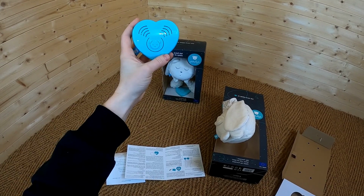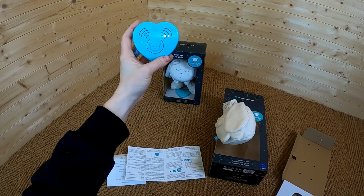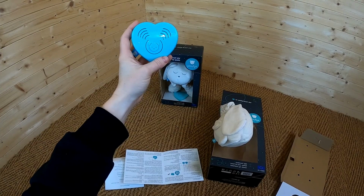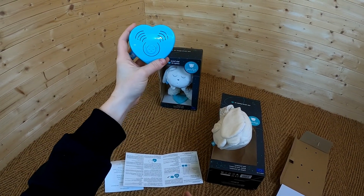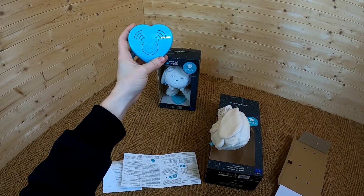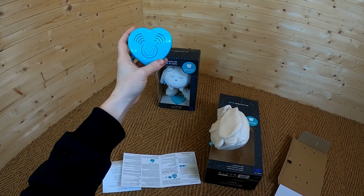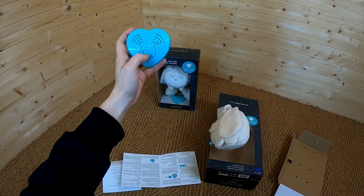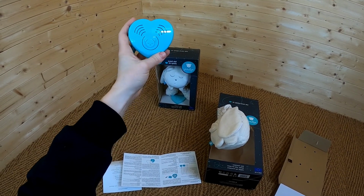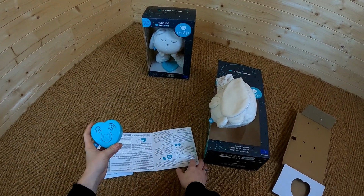Next one. So that's the heartbeat one. So obviously this sound here is going to be familiar to your newborn because it's meant to replicate what they're hearing when they were in the womb. Next one. There you go. So that's the different sounds.